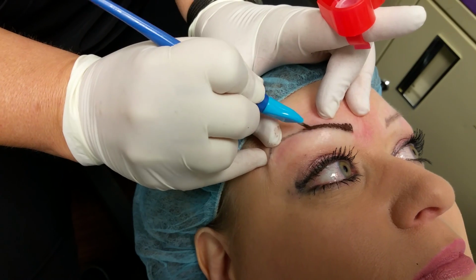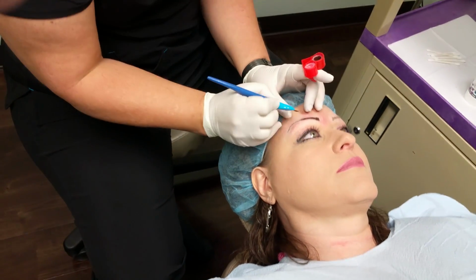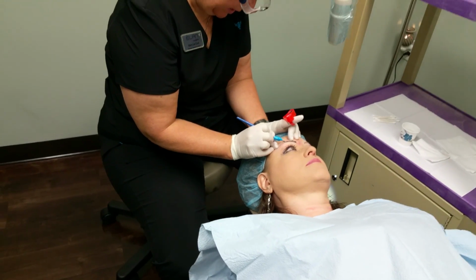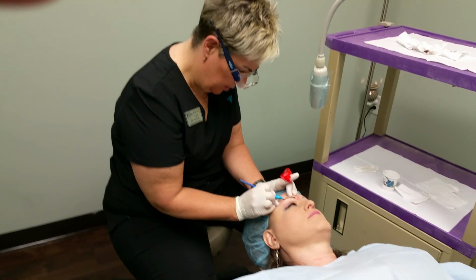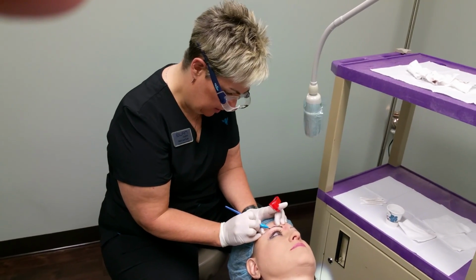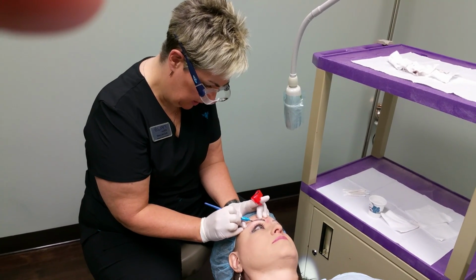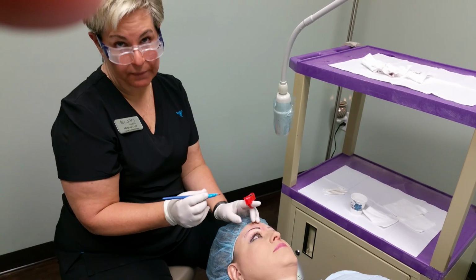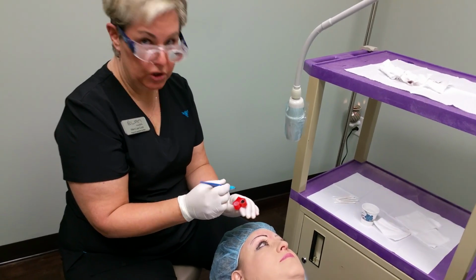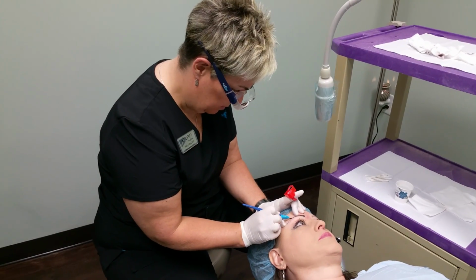So we have lots of people who come in and have this done. Frequently, by the time ladies reach their 40s, their brows have begun to thin a little bit, or maybe they have thinned themselves purposely over the years. And sometimes they don't come back. I've actually had people who have shaved them at some point in their past, and they will not come back.